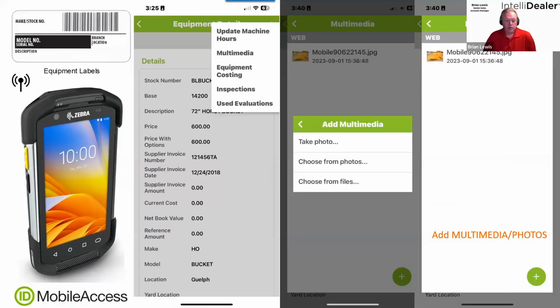Other things you can also do when you're scanning the barcode against the machine is you can update the machine hours, and you can add multimedia. So multimedia means, hey, you may want to take a photo of the serial number tag, the hour meter gauge itself, or any damage that might be on the unit, or just a nice photo of the machine. So you can take a live photo, or you can take a bunch of photos and then update it from your photo gallery on either iPhone or Android, and you can pull that right into the equipment profile itself by just hitting add to multimedia. So that green plus sign in the bottom right corner is what you would click to add photos to this equipment profile. So it just gives you a good document trail of photographs that are tied to that machine. Very convenient.